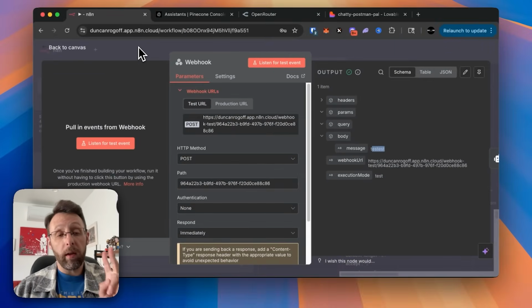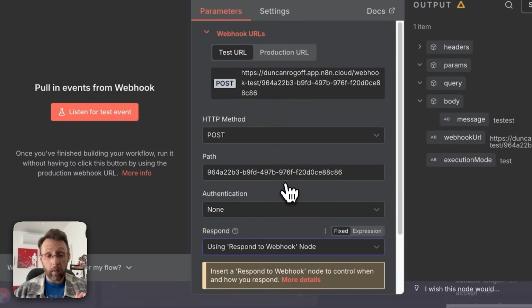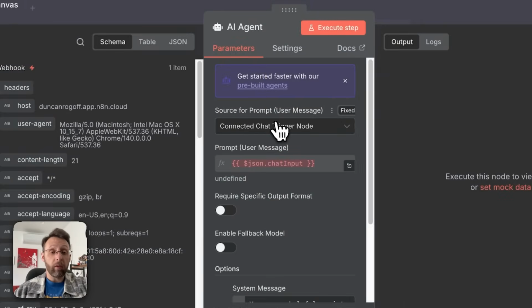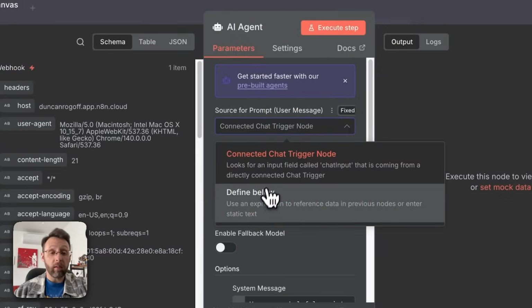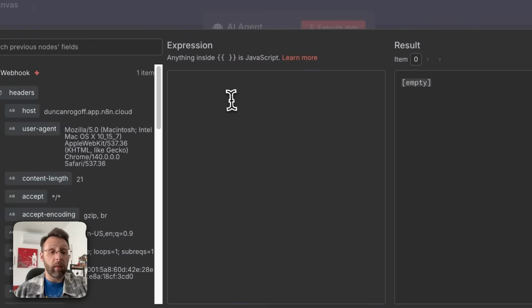Awesome. There are 2 more things we need to do. One, we need to change this from respond immediately to respond using respond to webhook node at the end. So this is great. And then from here, instead of source connected chat trigger, I want to change this to define below. And all we can do is come in here, go to expression. I'll make this bigger for you. And we can say user message.